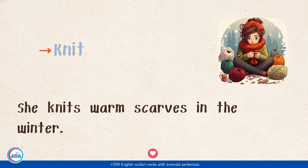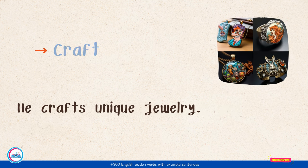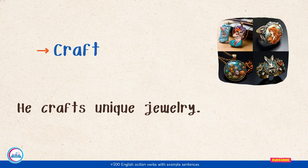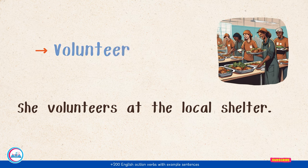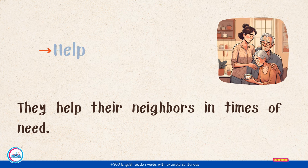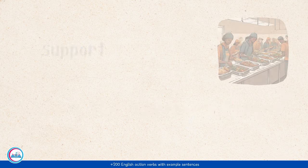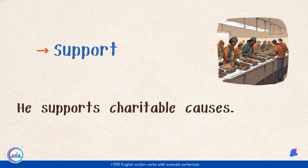Knit. She knits warm scarves in the winter. Craft. He crafts unique jewelry. Volunteer. She volunteers at the local shelter. Help. They help their neighbors in times of need. Support. He supports charitable causes.